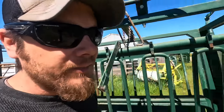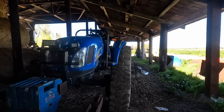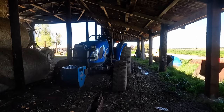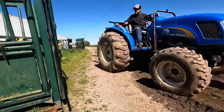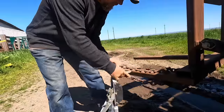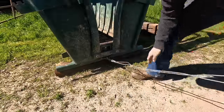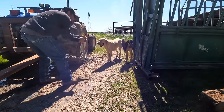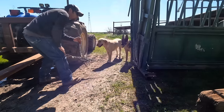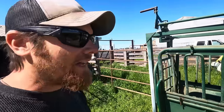I've got the come along here. All I've really got to do is park the tractor in front of it, and then we can use the come along to move it out a little bit. All right, I think that is actually pretty good.